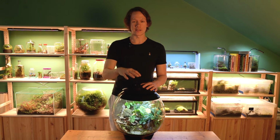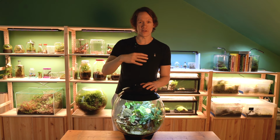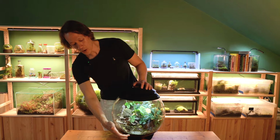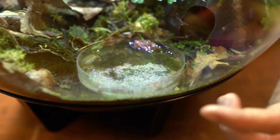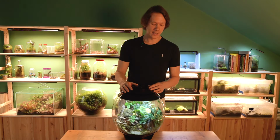But the biOrb Air is a great home for them because it has a really good amount of airflow coming from the top, and they have their own little pond here if they need to take a dip, and they have their own small house which you can see there, but more often than not I find them hiding in the leaf litter.